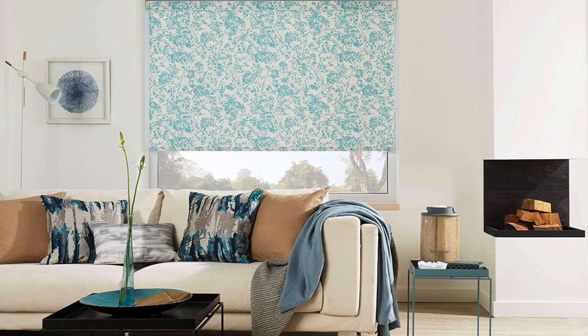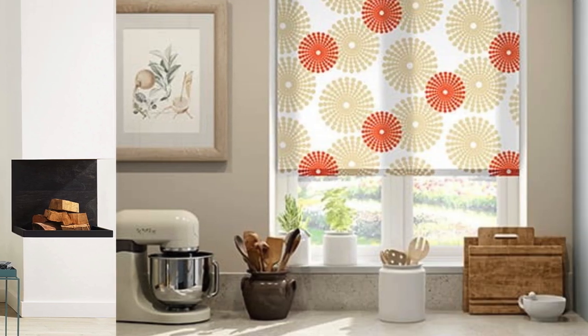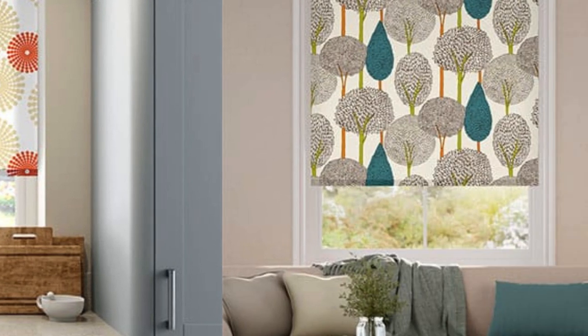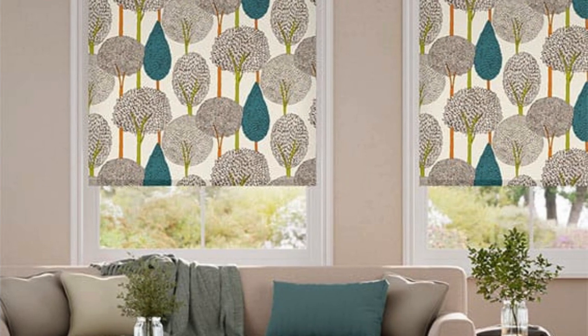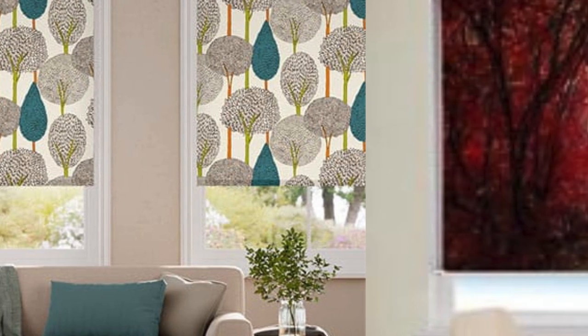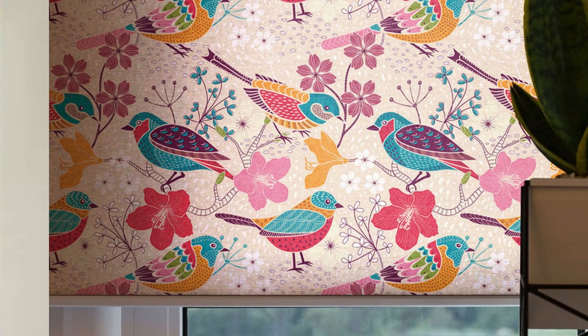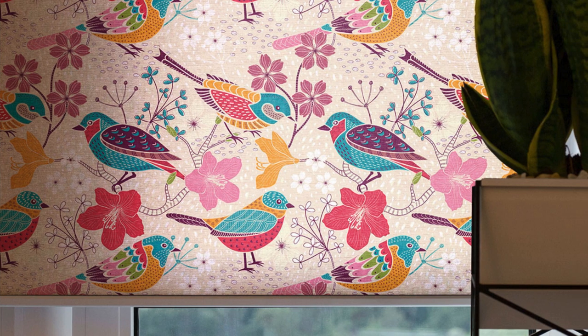Moreover, the ease of operation of roller blinds contributes to their user-friendly appeal. Whether manually operated with a chain or cord, or with the added convenience of motorization, adjusting roller blinds requires minimal effort. This accessibility is especially advantageous for individuals with mobility challenges or those who seek a hassle-free window treatment solution. In summary, roller blinds offer a holistic approach to window coverings by seamlessly combining practical features with design aesthetics.